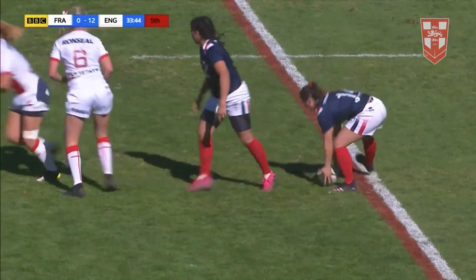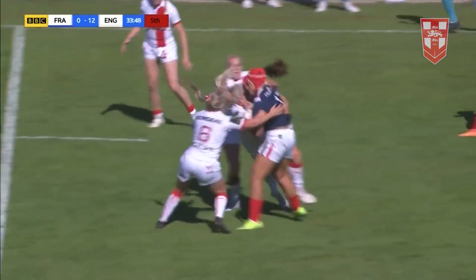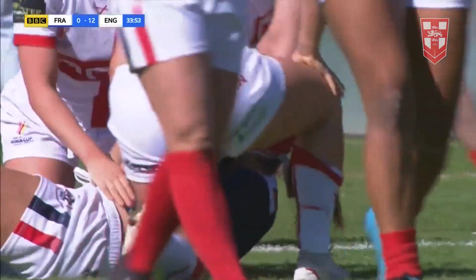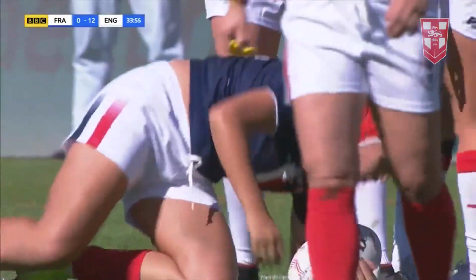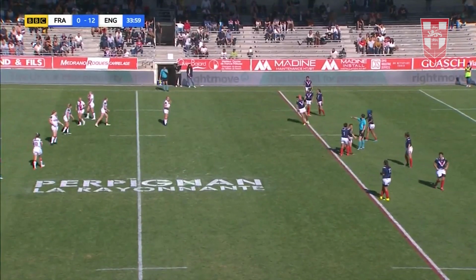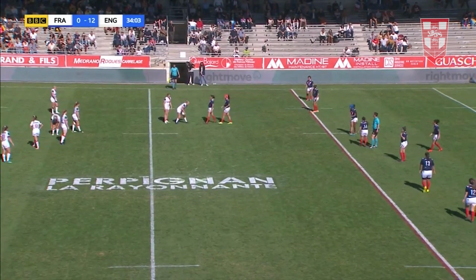Kakul tries to look for the offload, doesn't get it away, and has to play the ball and restart things with Ramos. Keeps it moving along the line to Varela. She's brought down. The halfbacks really not had much chance to get involved for France, but they've not had really the possession to start to see what flair and skill that they've got in a creative sense. A forward pass as well, I think, incidentally, on there.